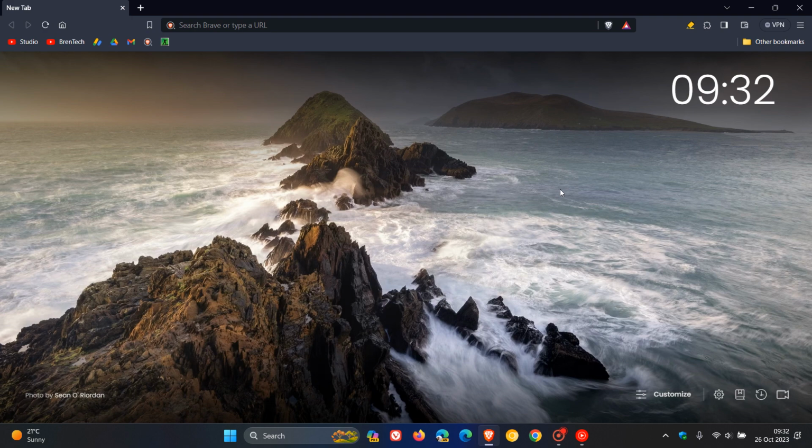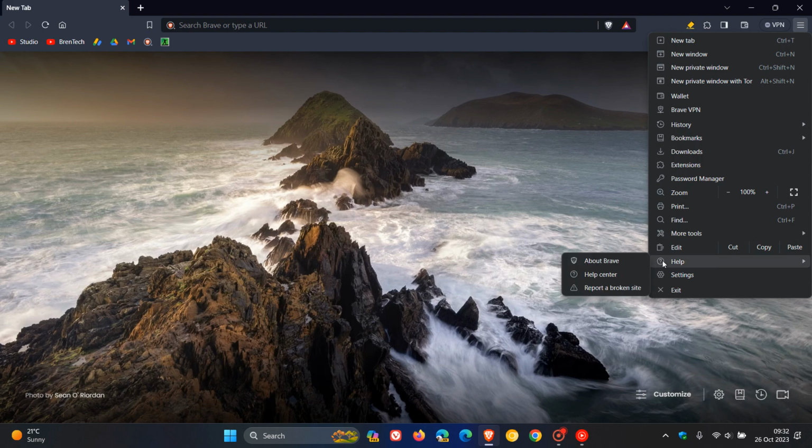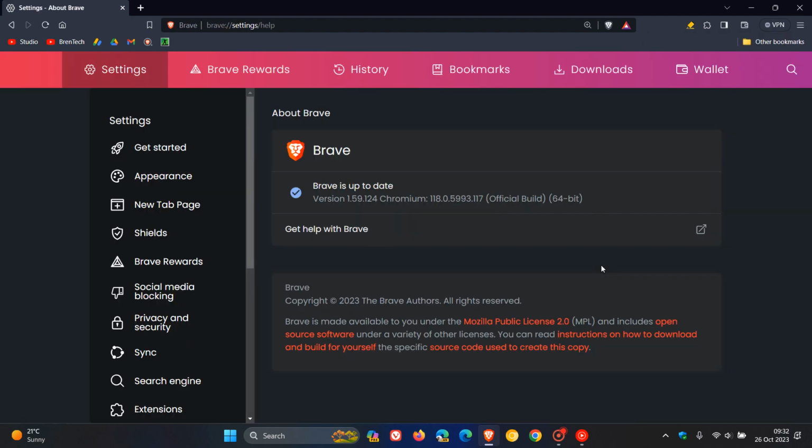So if you are using Brave, the browser has received an update which includes the security fixes that have started rolling out to Chrome, as I posted on yesterday, and also it includes one or two improvements. Now, because we are dealing with security issues, we head to our main menu, Help, About Brave, to double check if we have this latest update. And the browser version updated to 1.59.124. Chromium platform upgraded to 118.0.5993.177.